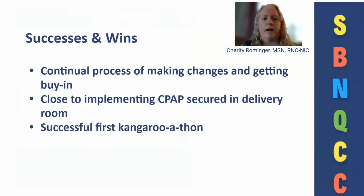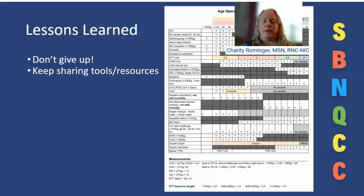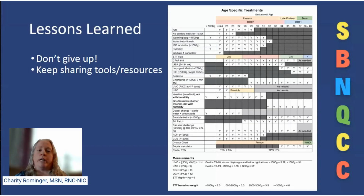For successes and wins, we're still in the continual process of making these changes and getting buy-in, but we are getting close to implementing that CPAP being secured in the delivery room. And we also had a very successful, I think, first Kangaroo-a-thon. For lessons learned, definitely don't give up on coming to more than one meeting and presenting the idea to get buy-in on the CPAP. And then we really have appreciated all the tools and resources that have been shared.